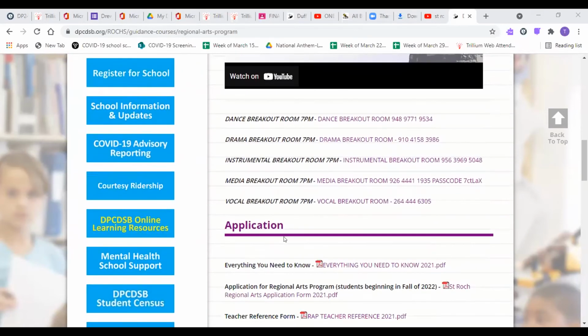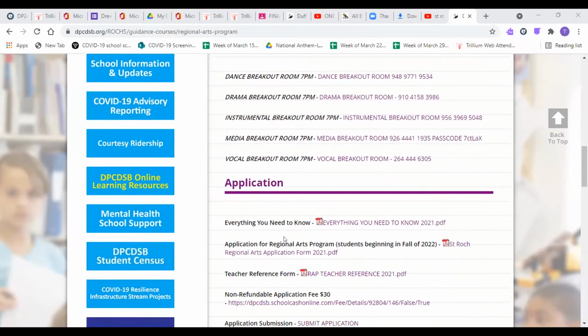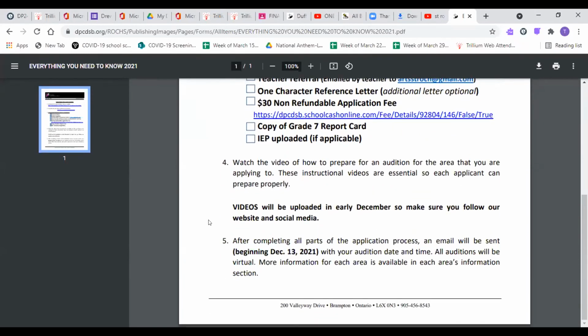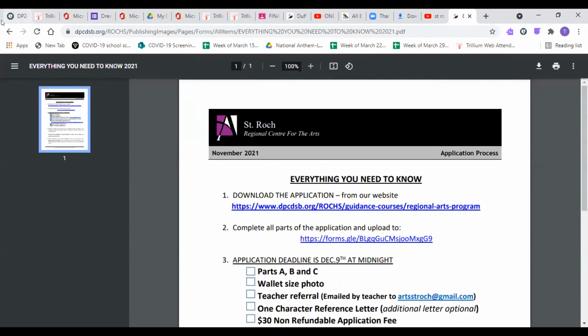And then you get to application, everything you need to know about the application. You click on everything you need to know about the application. And there is step by step on how to apply. So you can sit with your parents, or you can do this by yourself, but go step by step and just fill in everything that you need and submit it. Okay, it's pretty clear.